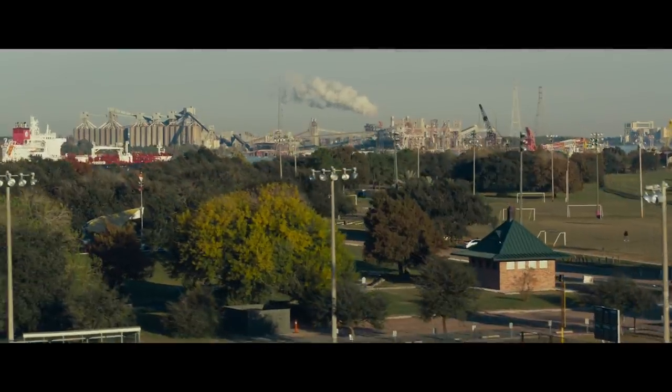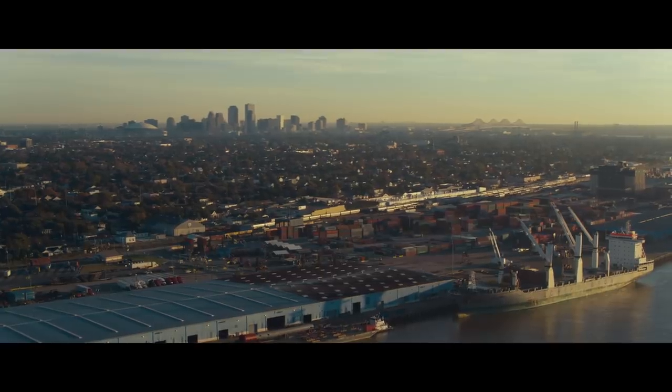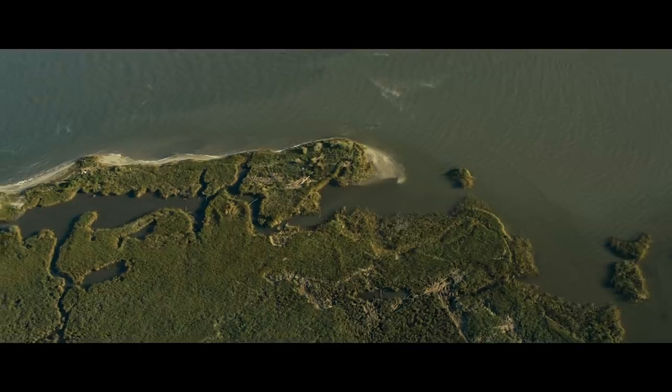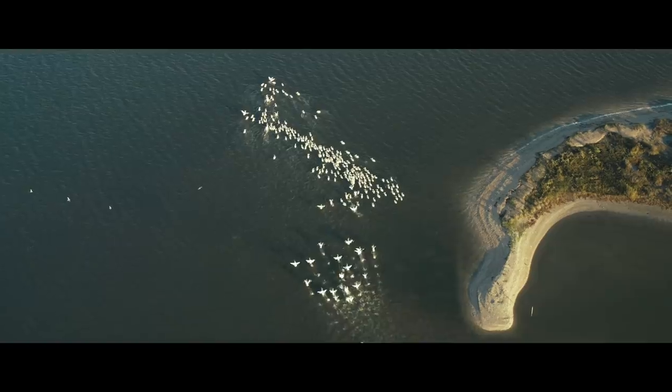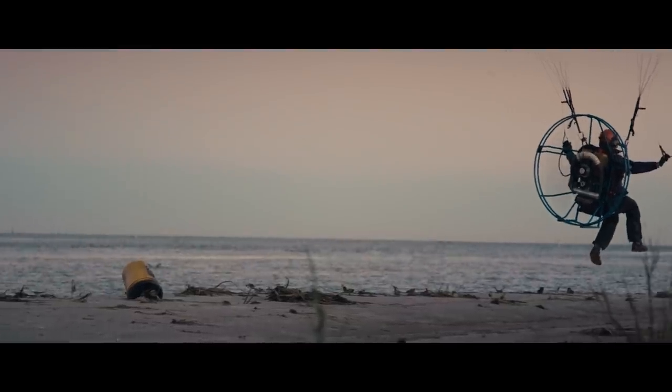I first saw South Louisiana from the air flying in and out of New Orleans on commercial flights. It's an infinitely complex ecosystem. What I really wanted to do was just go up in the air and explore.